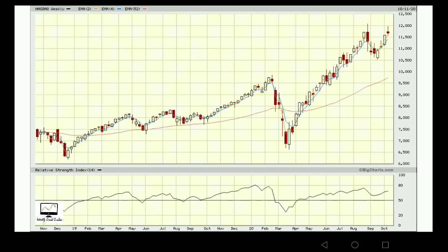This week we got to just below 12,000, and we experienced what? Price rejection. This is a key level. The Nasdaq absolutely must break through this 12,000 level and close on a weekly basis higher. Otherwise, there could be a problem. The perfect storm is in place, the COVID, the election, and earnings season, and we could see some heavy selling, or we could see a big move to the upside.